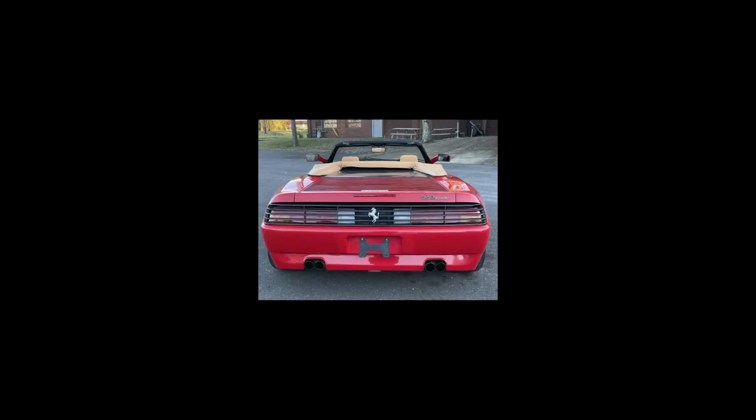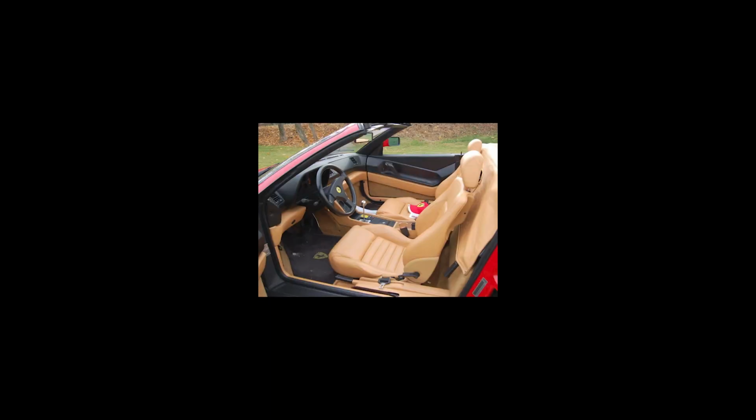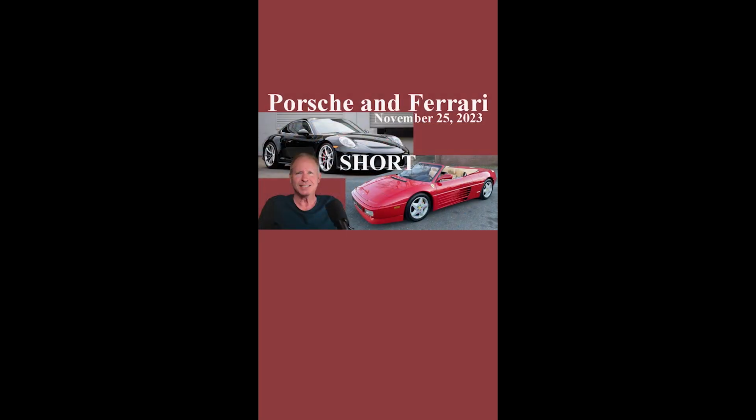A black 2018 911 GT3 Touring with 4,200 miles sold for $221,000. Sticker here was $148,000. This was fair based on comparable sales. For Ferrari, a Rosso Corsa over beige 38,000 mile 1994 348 Spider sold for $75,000. Not a bad car. This was a fair sale.